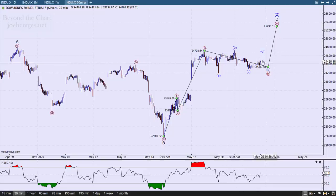It's not the same here on the S&P 500. It's not the same kind of pattern, but it's the same kind of scenario in terms of one more possible little push up in here. So that's where we're looking at here on the Dow Industrials.